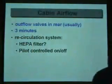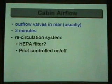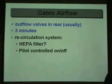Now, HEPA filter: on a lot of these airplanes, the recirculated air goes through a filter, so it gets rid of most of the germs, but not all the airplanes have these filters, and how well they work would be a rather interesting extra credit assignment.